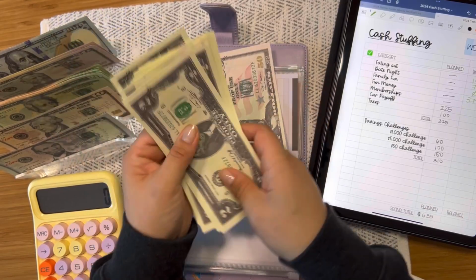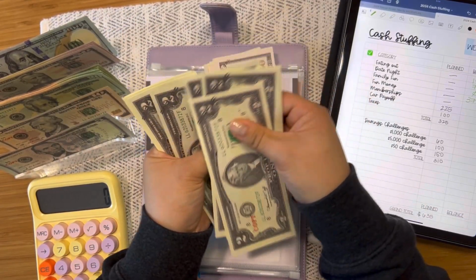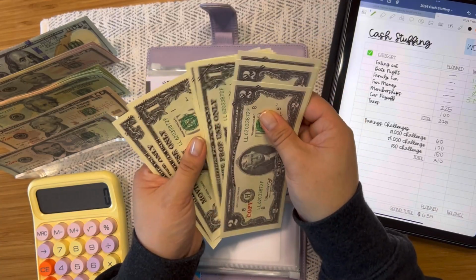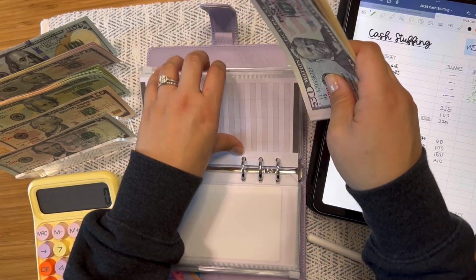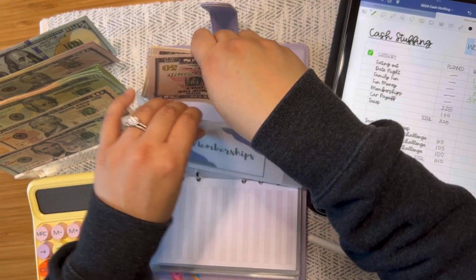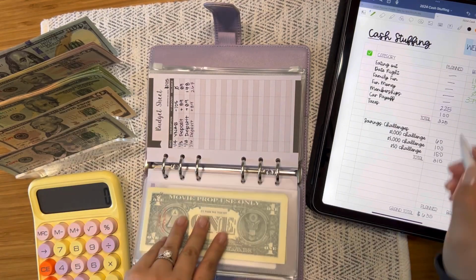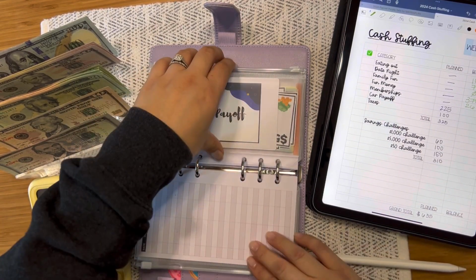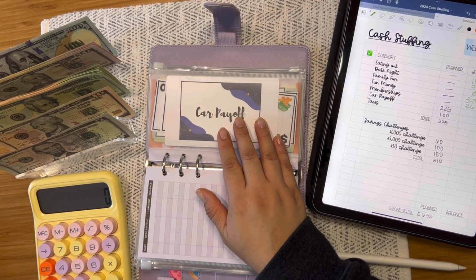Let's see. 1, 2, 4, 6, 8, 10. Yep, I did miss a 2. Okay, so now that makes more sense. Okay, so we do have 267 in here. And then we should be all ready to go for the Amazon Prime and the Costco membership that will come out next month. 267. Okay. Car payoff. Now we're going to start to add stuff to the envelopes.